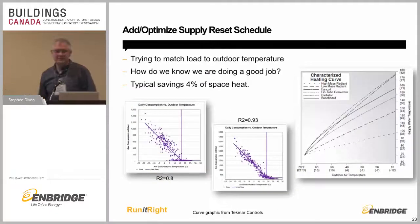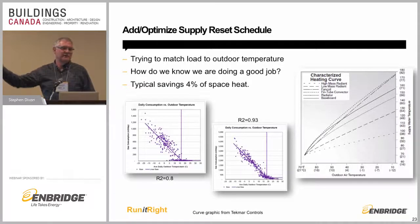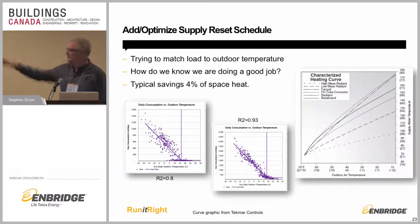Or optimizing the supply temperature reset schedule. This would be for heating water circulation in a hydronic system, right? So most heating equipment has a reset curve. Typically, if this is done properly, it can reduce consumption by 4%. And we can measure the results of it.